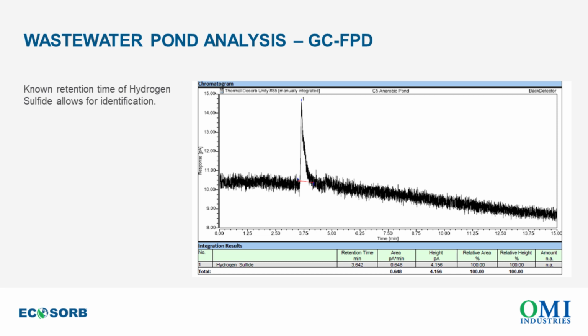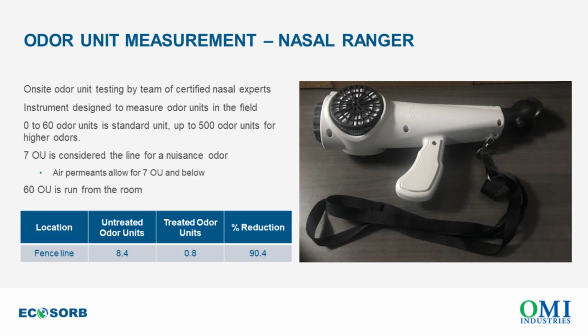So you might ask yourself, well, great. Now we know what gases are in there, but what does that really tell us as far as odor goes? That's a really great question, because as I mentioned earlier, emissions and odor are not the same thing. And while emissions and odor play hand in hand with each other, you can get all the emissions under control and not the odor. So let's look now at how you measure odor.